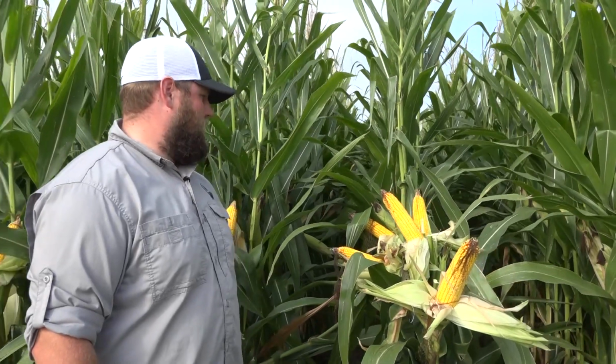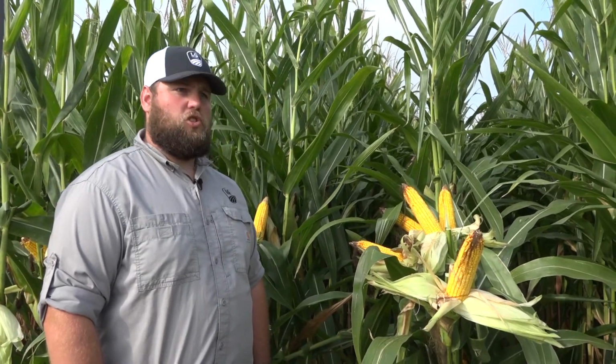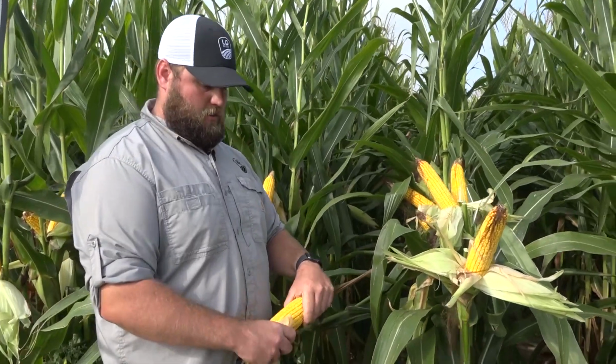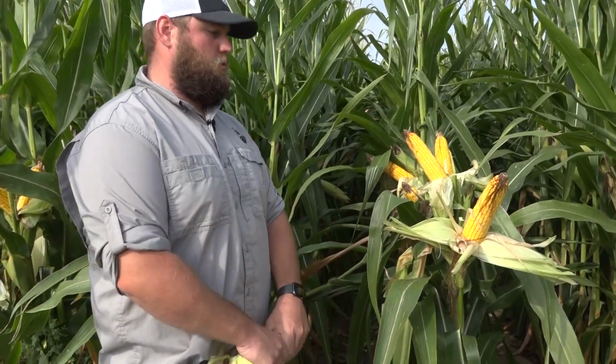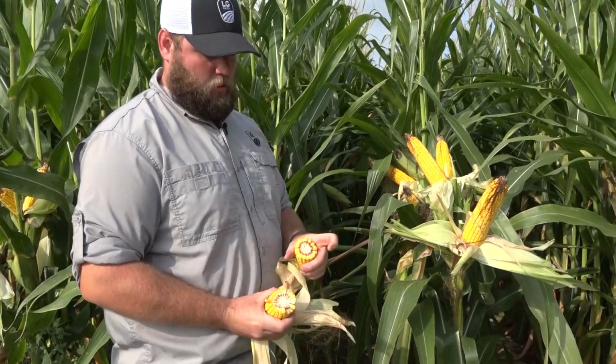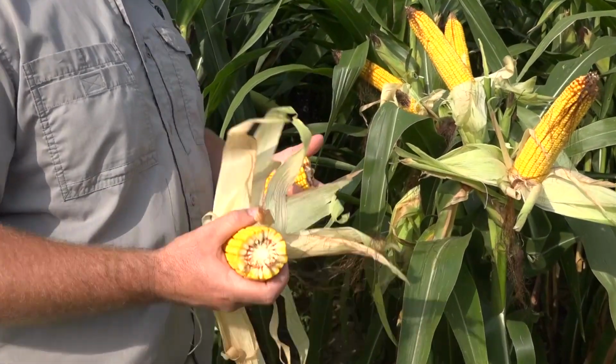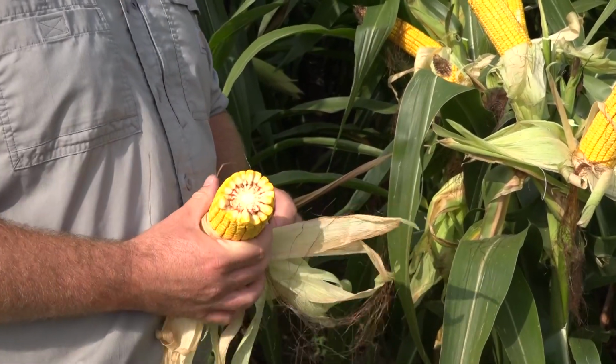So the big thing, it is a 114-day product, so guys have to be a little cautious of that as far as when they plant it. You can plant it early. It can handle that stress of the early seasons, but you can kind of tell from the ears what this thing can put on. It can put on some really big, girthy ears that have good grain quality to it, and it's got the plant health to go with it.